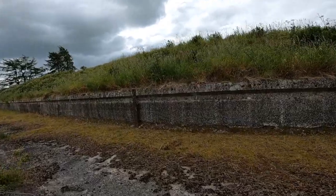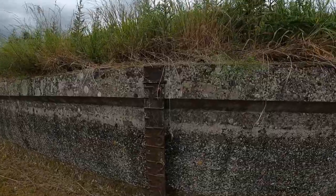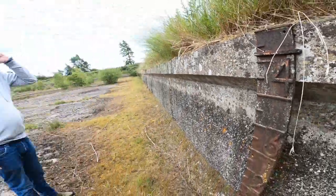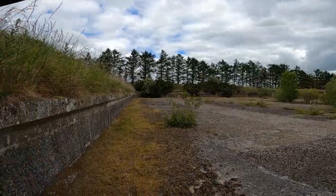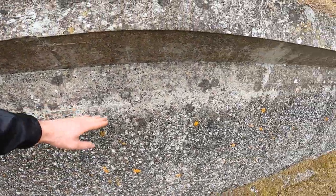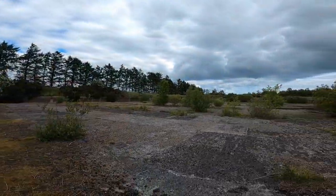Look at this, folks. This one has got a measuring stick at the far corner in the middle. 4 foot. Yeah, the one down there is 11 foot. So that shows the difference in height from this end down to there. And you can see where the water has worn the wall from here down. This line just goes all the way around the whole perimeter here.